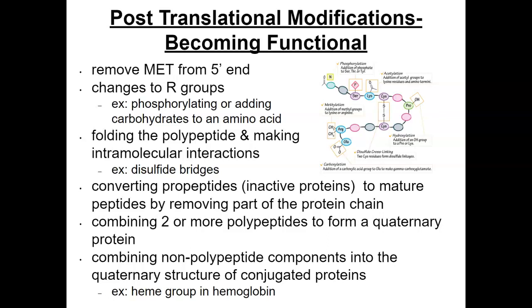Intramolecular interactions would specifically refer to interactions that are occurring within one polypeptide chain, so within one molecule. So that would be secondary structures using their hydrogen bonds, and within tertiary structures using those different types of bonds, like the disulfide bridges or ionic bonds. We may have to convert propeptides, which are inactive proteins, to mature or active proteins by removing part of the polypeptide chain. So that is sometimes possible.